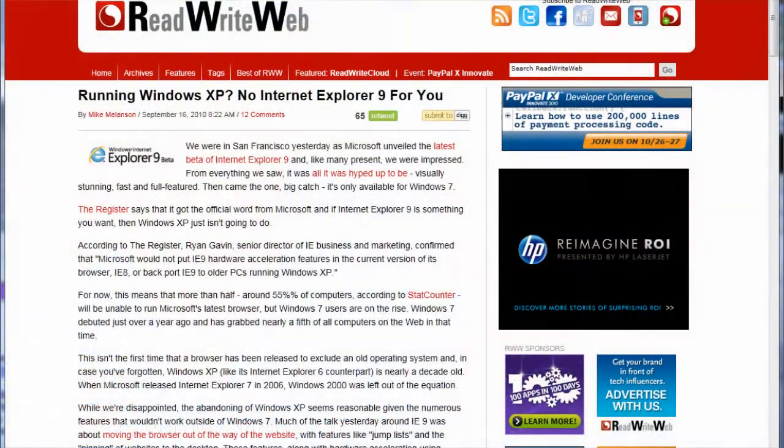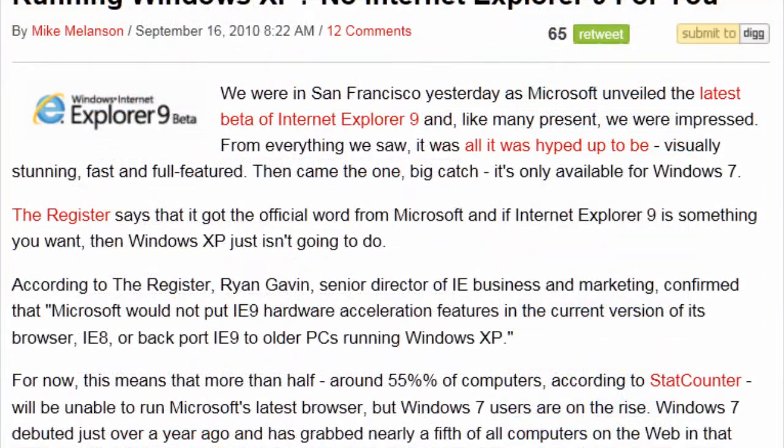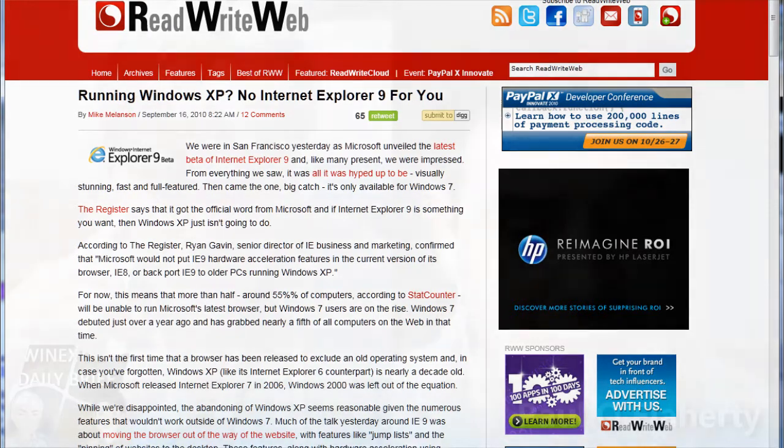About time, Windows XP. A complaint post on Read Write Web. It's the comments that got me on this one. People on Windows XP complaining that Microsoft is forcing them to upgrade to IE7 because the IE9 beta and IE9 will not be backported to a 10-year-old, obsolete, unsupported operating system. Kiss my ass, grow up, and update your hardware or piss off the internet.